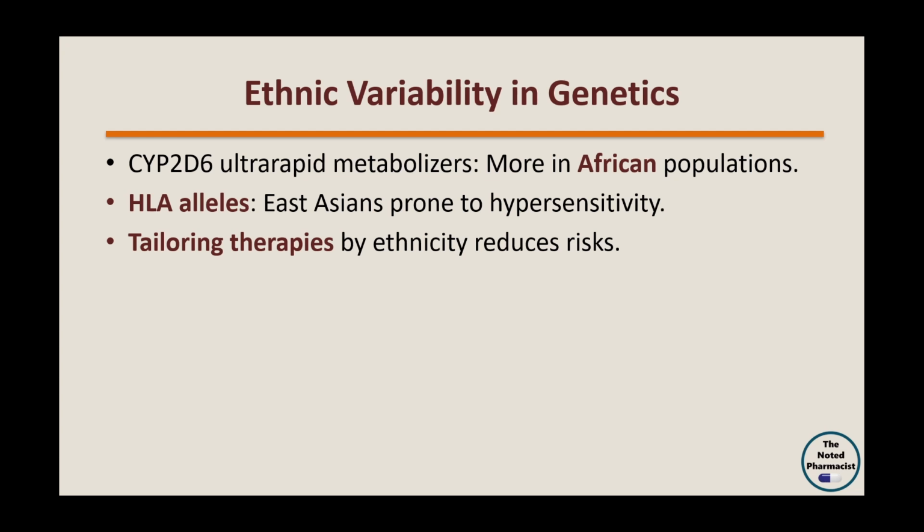Ethnicity and genetic variability. Genetic polymorphisms exhibit marked variability across ethnic groups, significantly influencing drug metabolism and response. For instance, ultra-rapid metabolizers of CYP2D6 are more common in African and Middle Eastern populations, leading to altered efficacy and toxicity profiles for drugs like codeine. Similarly, as indicated above, East Asian populations have a higher prevalence of HLA-B*15:02 alleles, which heightens the risk of Stevens-Johnson syndrome when taking carbamazepine. Understanding these differences enhances precision in pharmacotherapy across diverse populations.